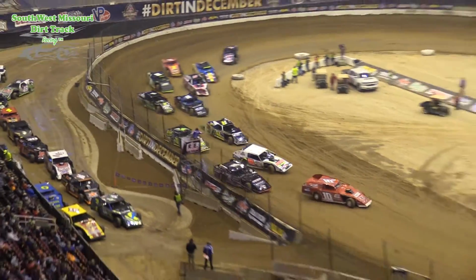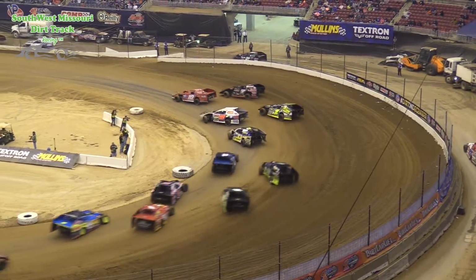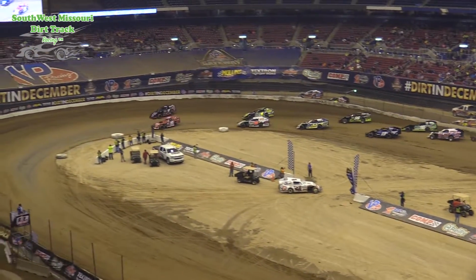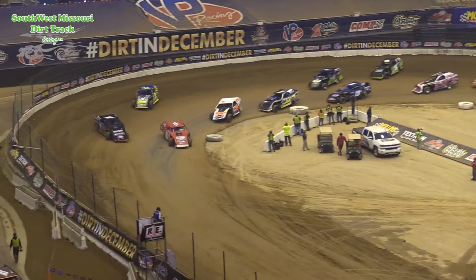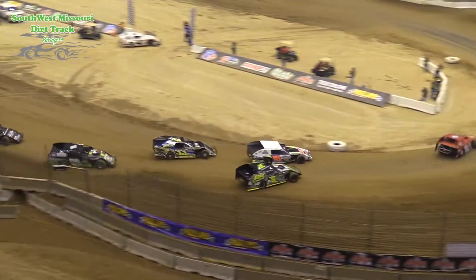Green flag back out, and we're back underway. Now Hunziker is trying to make a move up to the front. He'll go up to your leader, Trent Young. Could we see a pass for the lead on the top side out of turn number 4? First time this weekend. Count it done. Ryan Hunziker to the lead, Trent Young back to second.